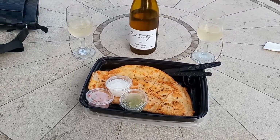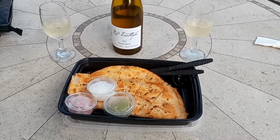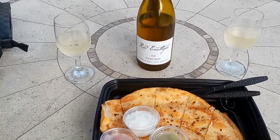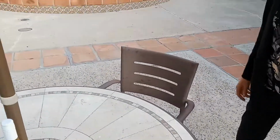We finished our fajitas and chips and salsa, and now we're coming home with a cheese quesadilla with some nice New Zealand Pinot Gris. Who wouldn't want to be us? Oh, we have a fountain too, and we have Marge. All right. And we have me. There we are. Okay, good.